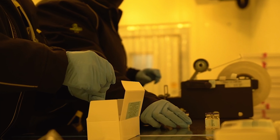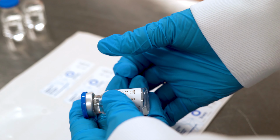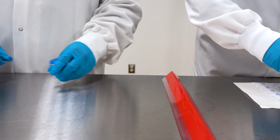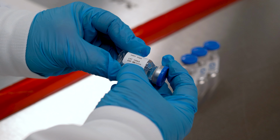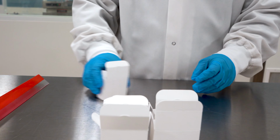It's very, very important to have appropriate and accurate labeling, whether it's randomized, whether it's open label, whether it be active placebo. It's critical because that's where you're adding in your variable data. That's where you're getting your lot numbers, your expiry dates, any information that may be needed to be put on there for the safety of wherever it's going.